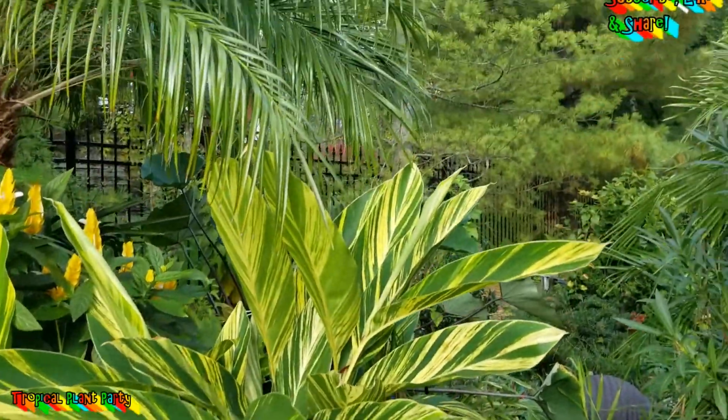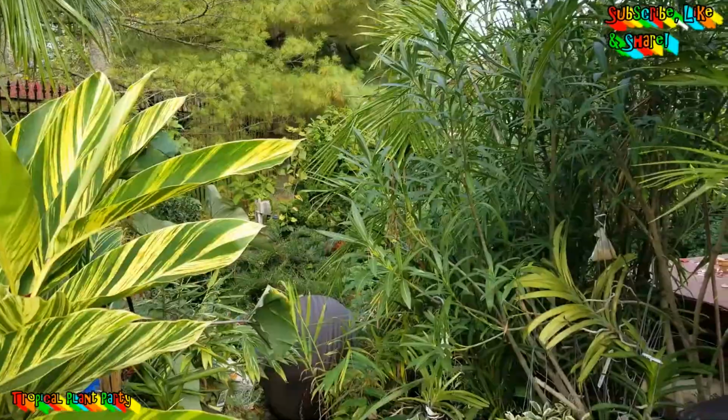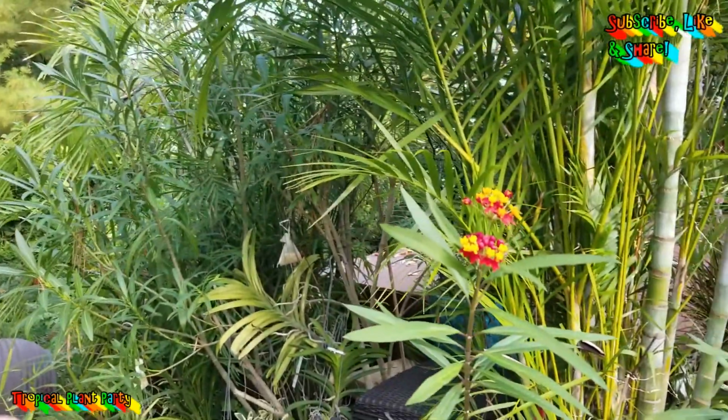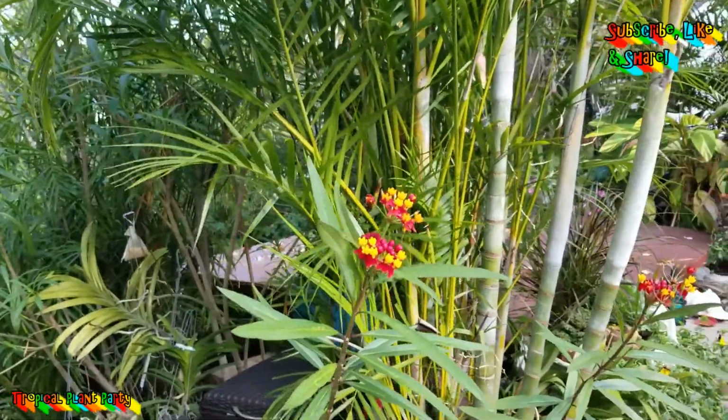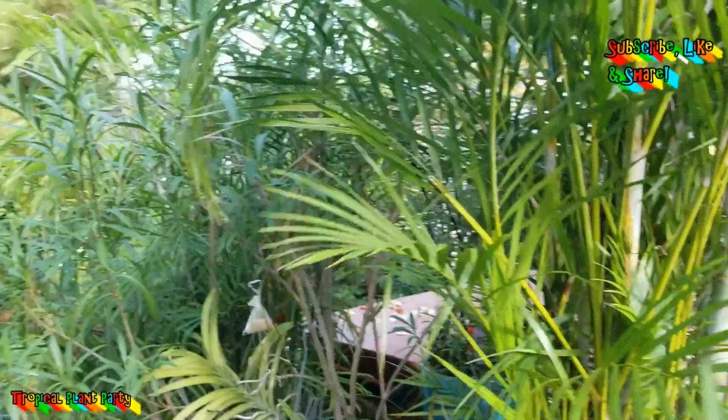Fall is here. It's been here for a while, but it has felt like summer here in my Zone 6 garden. I have to say I'm very lucky that I've made it to pretty much the end of October and haven't had to move my plants quite yet.